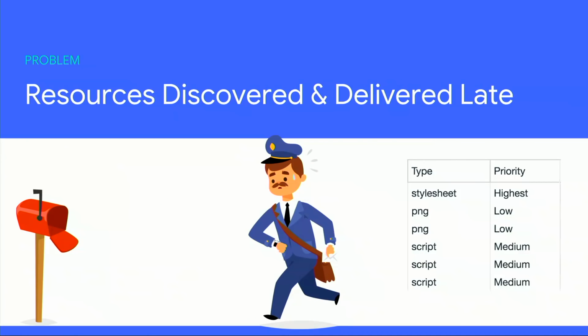Cool. So let's talk about resources that are discovered and delivered late by the browser. Now, not every byte that's shipped down the wire to the browser has the same degree of importance, and the browser knows this. A lot of browsers have heuristics to decide what they should be fetching first. So sometimes they'll fetch CSS before images or scripts.